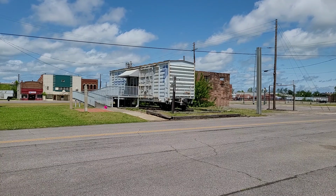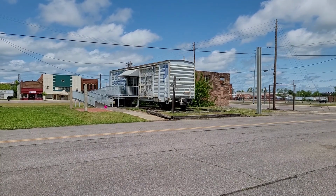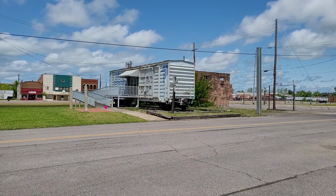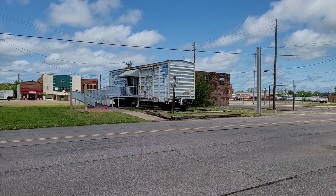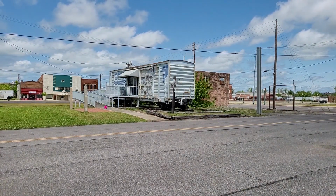Sitting across the street behind me is a boxcar which is used as some kind of building, and it's sitting on tracks still. But I don't know what it's being used for, and it doesn't look like much action is going on over there, with the exception of a nice, well-colored bucket sitting there keeping it company.